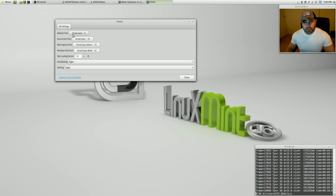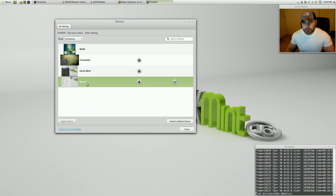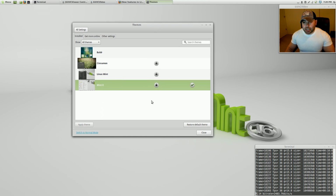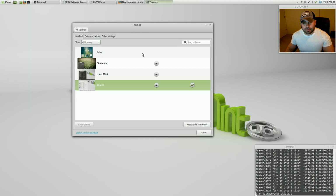You've got a way to change your font. I did change the default font to the Droid Sans. That's my particular font of choice as of right now. You've got theme support. The Mint X theme, which is the one I'm using here, I believe one of the community members for Linux Mint actually developed this theme. I think it looks fantastic. This is more in line with Linux Mint releases such as 10, 11, I believe even 12. I think it looks great. I think this is very, very consistent with the GTK3 Mint X theme. The default one is the one labeled Cinnamon, and there were some improvements to that, but I definitely prefer the Mint X theme.